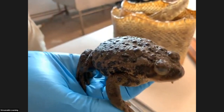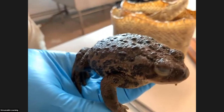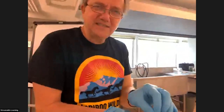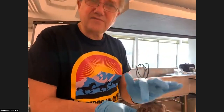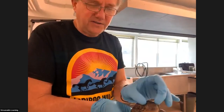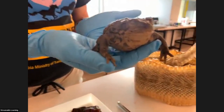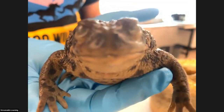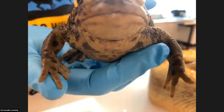These guys come in browns, grays, greens, so they're quite colorful. A weird thing about toads, when they die, the poison just sort of oozes out of those glands. So you'll see little spots of white liquid when the toad dies, and it kind of smells like burnt rubber to me when you smell the actual poison. Very bizarre.